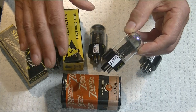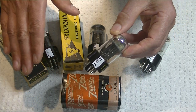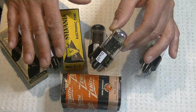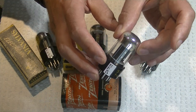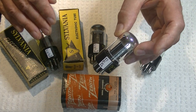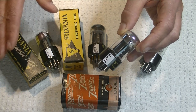Now, just because somebody is listing a tube and says testing new old stock, that absolutely does not mean that it's a new old stock tube. What that means is that it's probably a used tube that's testing good. I don't like using that term. I think it's a bit deceiving.